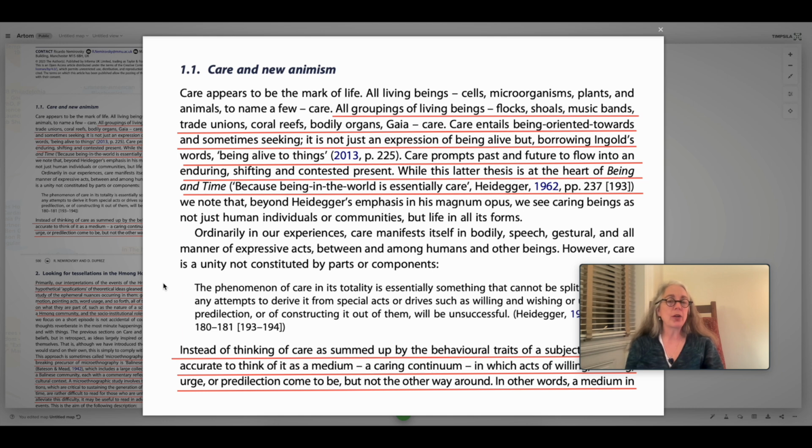Care appears to be the mark of life. All living beings, cells, microorganisms, plants, and animals, to name a few, care. All groupings of living beings, flocks, shoals, music bands, trade unions, coral reefs, bodily organs, Gaia, care. Care entails being oriented towards and sometimes seeking. It is not just an expression of being alive, but borrowing Ingold's words, being alive to things. Care prompts past and future to flow into an enduring, shifting, contested present. Again, and this is the goal, to have a fluid reality that is not grounded.